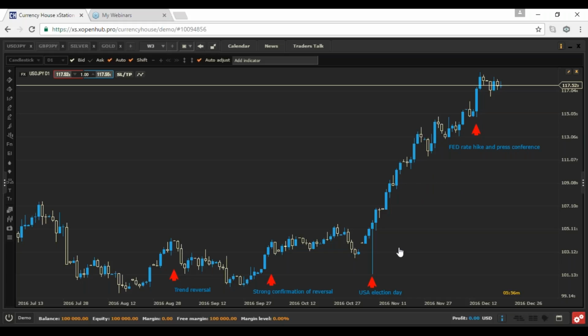So, we're at our platform, and the first chart that we'll take a look at today is the US dollar versus Japanese yen, and the time frame is daily. So it means that one candle is one single trading day. I have highlighted here a couple of very important things, and those two things are mostly technical. They are based on technical analysis, and I will show you the reasons why I highlighted those things.